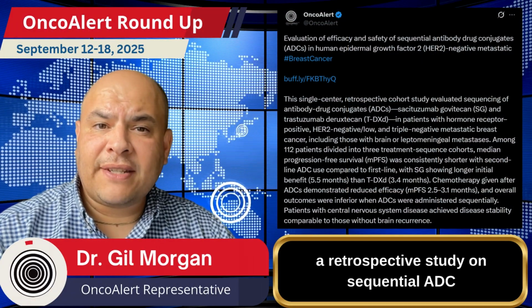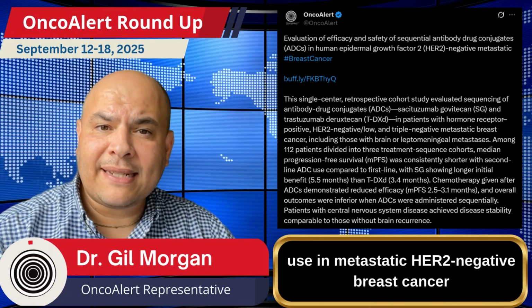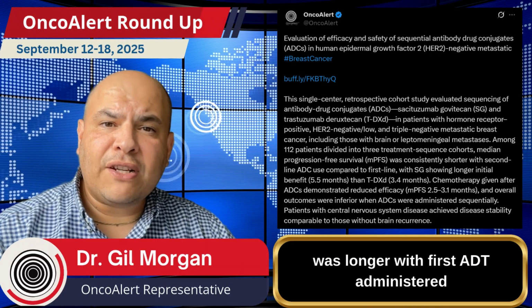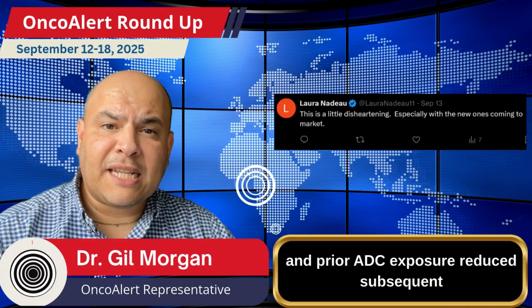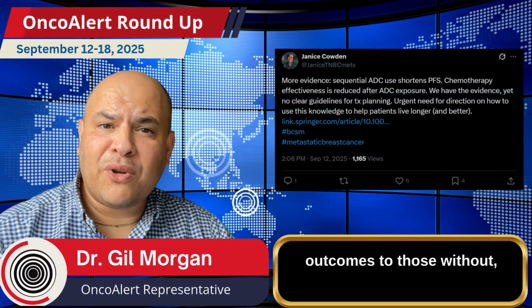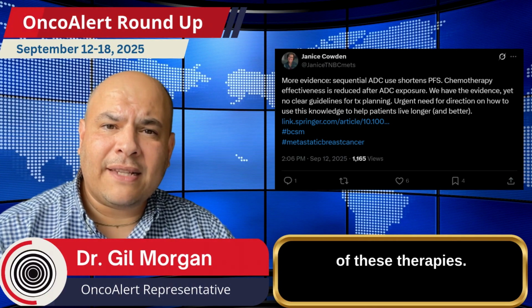Additionally, a retrospective study on sequential ADC use in metastatic HER2-negative breast cancer found progression-free survival was longer with first ADC administered versus the second, and prior ADC exposure reduced subsequent chemotherapy efficacy. Patients with CNS metastasis had similar outcomes to those without, highlighting the need for careful sequencing of these therapies.